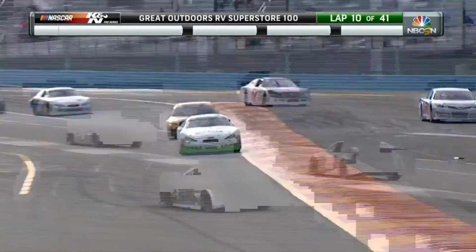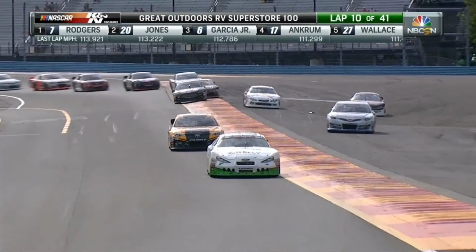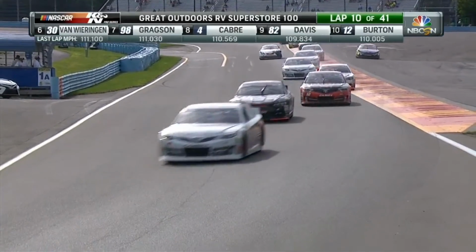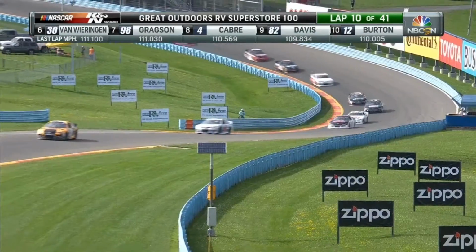Garcia grabbing a lot of wheel there. Gets a little wide. He did the same thing that we saw Dipple do, but he held on to it a little bit, and I just think that track is cleaning up a little bit more. There's a little bit more grip to be able to do that now.